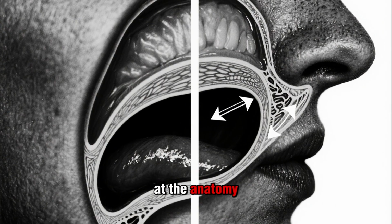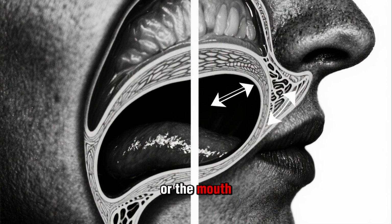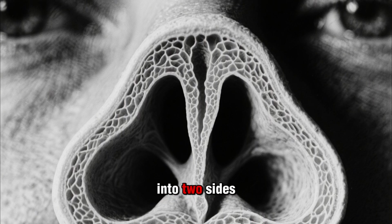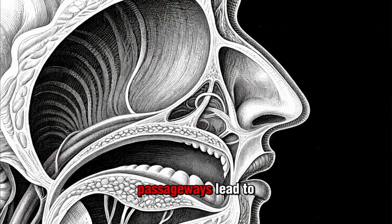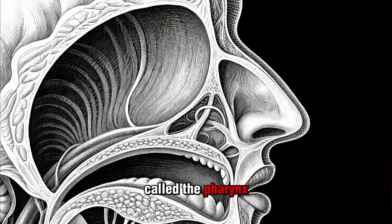If we look at the anatomy of the head and neck, air can enter either through the nose or the mouth. When we breathe through the nose, it passes into the nasal cavity, which is divided into two sides by the nasal septum. Air coming in through the mouth enters the oral cavity. Both of these passageways lead to a shared region at the back of the throat called the pharynx.